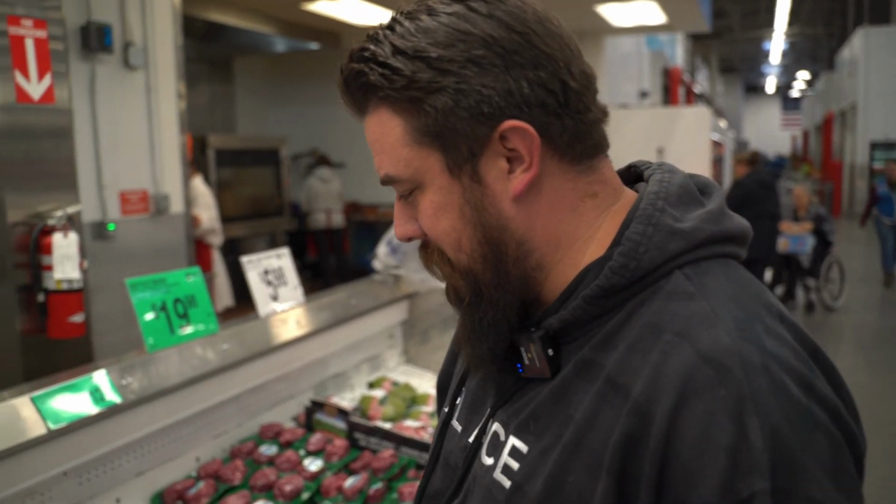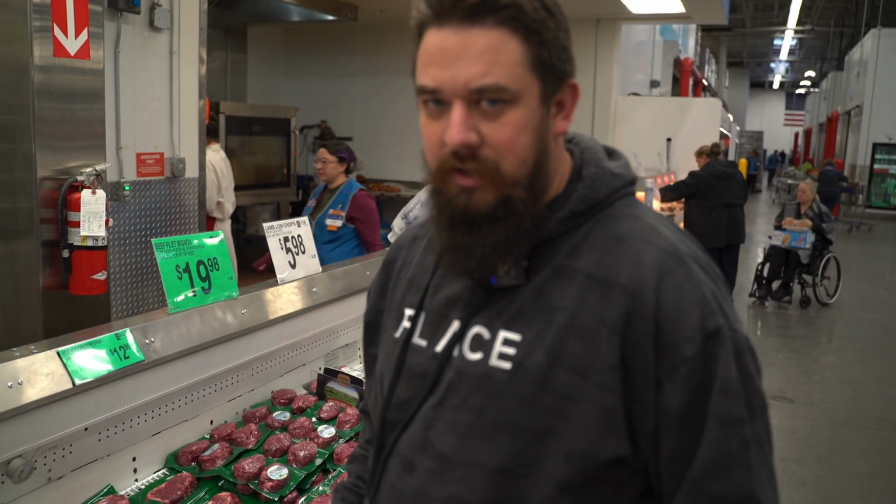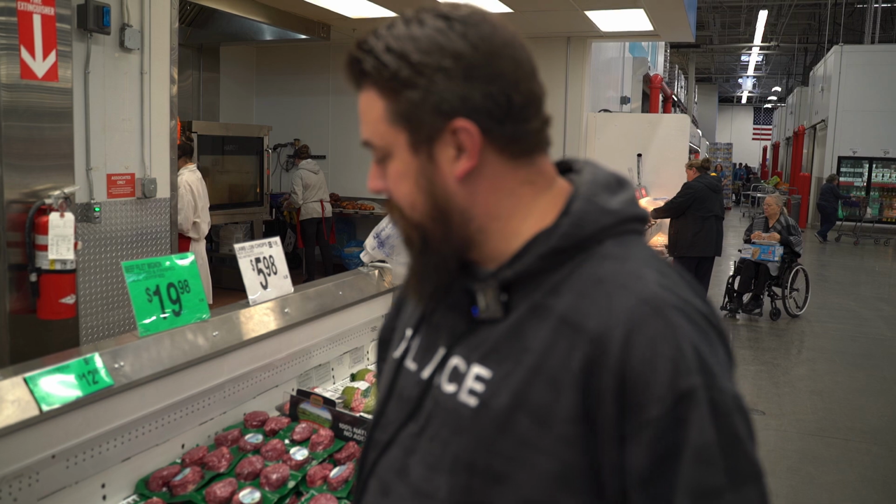Check it out. So we're at our favorite big box store here today shopping for some steaks, and wanted to go over a little trick that I use when I'm buying just a couple of steaks that can really help you save actually quite a bit of money.